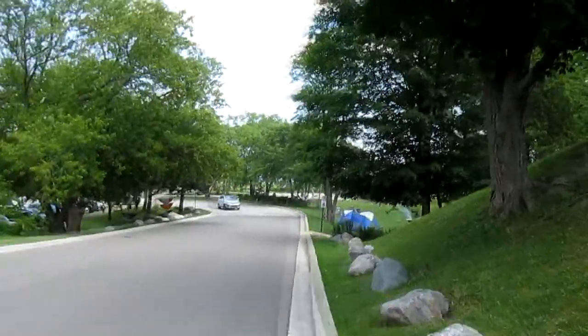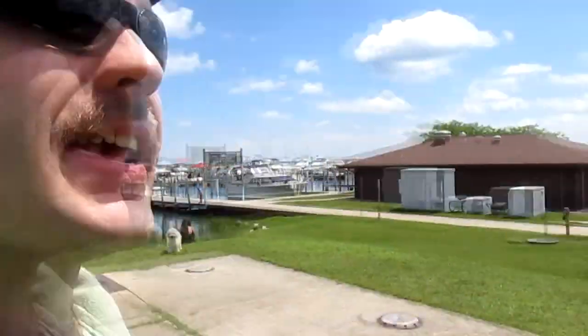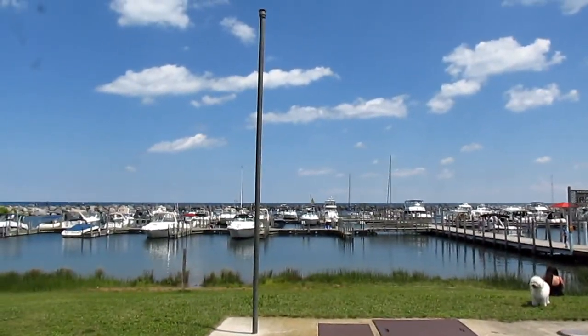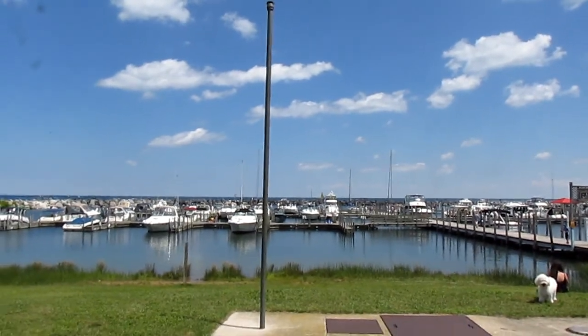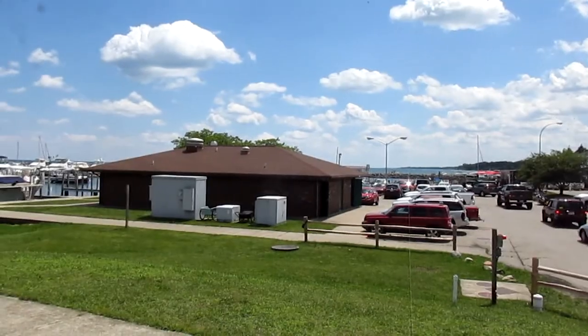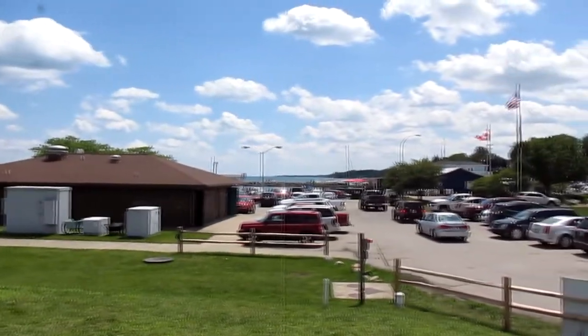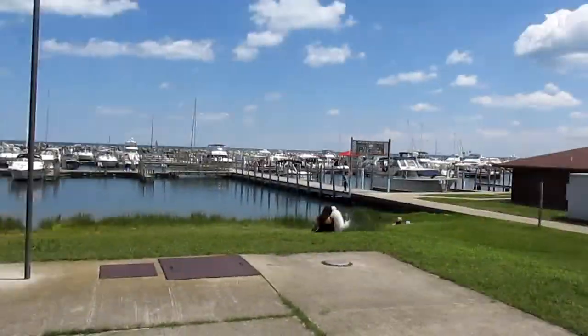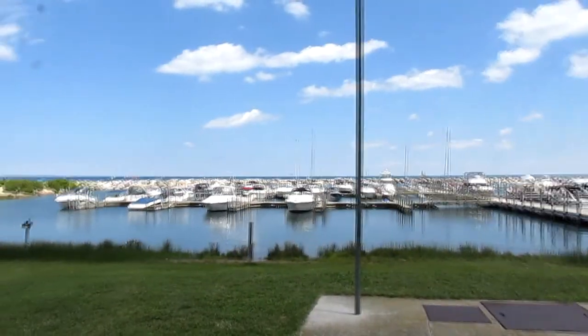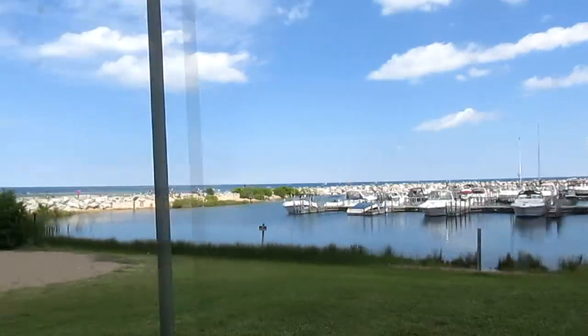So let's head over. And we're officially back to Lake Huron. We're here at the Lexington State Harbor, and you can hear one of the boats possibly might be getting ready to head out. Yeah, really cool. And then, yeah, there's where we can start to head out to the lake itself.